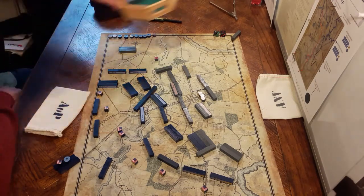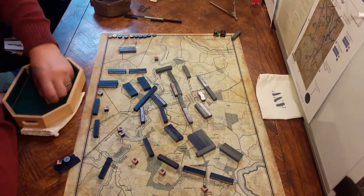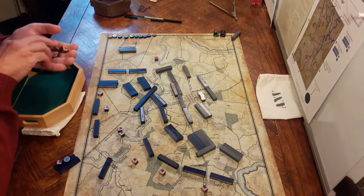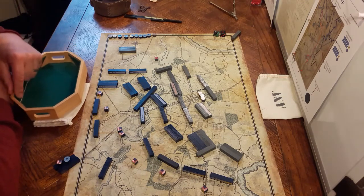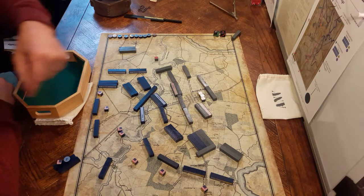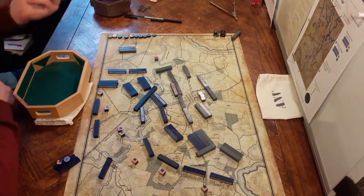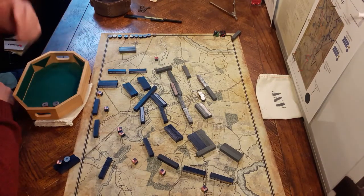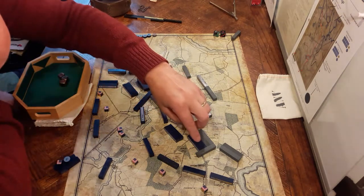There you go. Now we got this combat here. Now this is flanked. So Confederate gets +1, so they're actually hitting them on 2s, or excuse me, 3s or better. And this is artillery. Artillery fires first. It's not simultaneous. 1, 3, and 3. That's 2 hits.